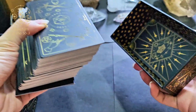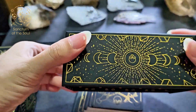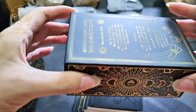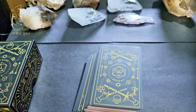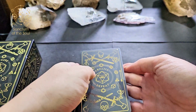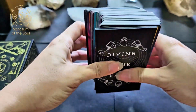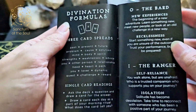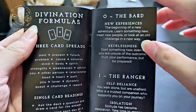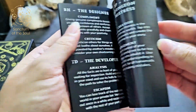So here we go. Right off the bat, this is a massive deck. The box itself is just really gorgeous. It's got all this gold embossing, is that what you call it? Gold foiled? My brain isn't working right now, so it's gold stamped, I think. Heat stamped? Hot stamped? Anyway. It does come with a really basic guidebook. You do get the upright and reversed meanings, a little bit of that.